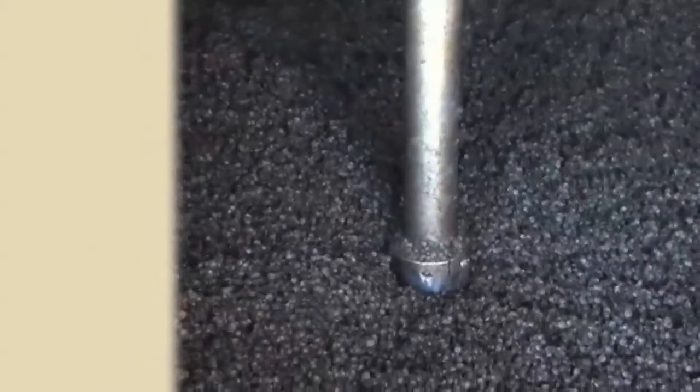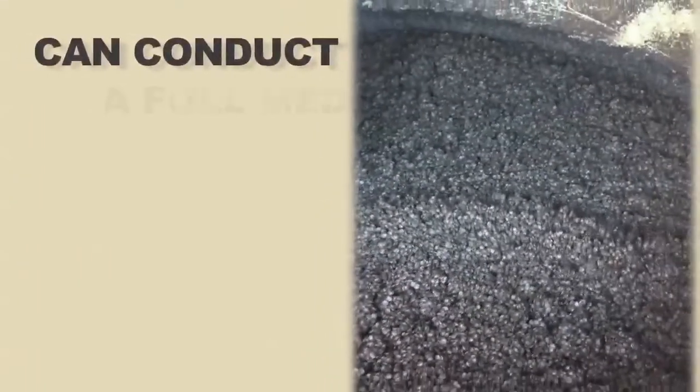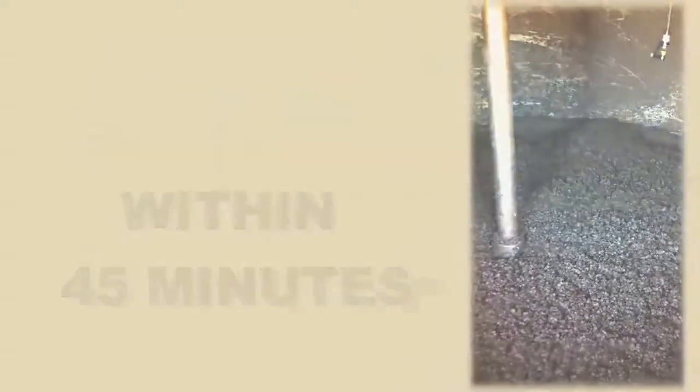If there was a problem and something got through to the biofilter that affected the media, and this has not happened to date, the operator will have humidity sealed bags of media on standby and can conduct a full media change themselves within 45 minutes.